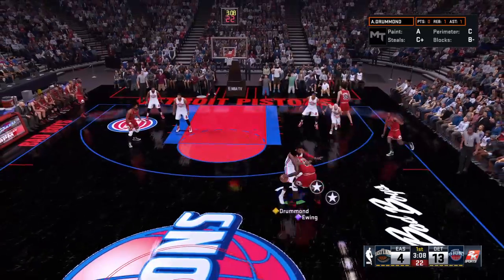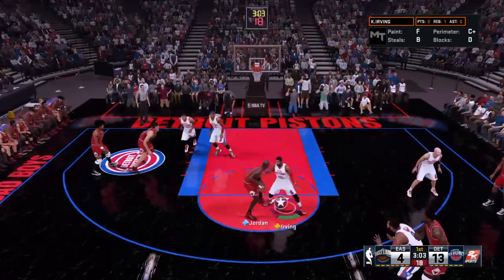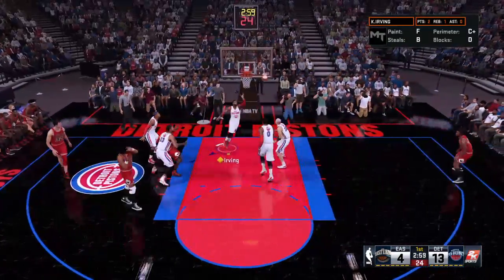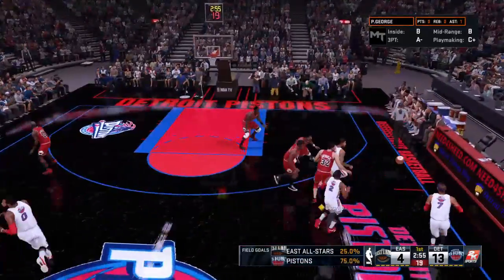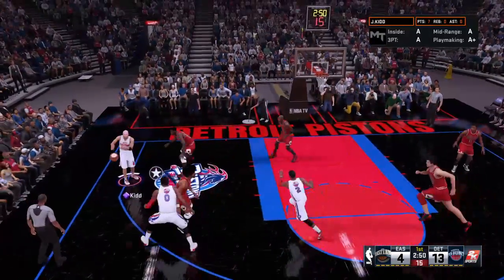About 3 minutes gone here in the first quarter. Ewing dishes to Jordan. Floats one. And you know what? Call it great defense or poor offense. Either way, they're limiting their scoring. Greg, bottom line is they're ahead on the scoreboard, and that's all that matters.